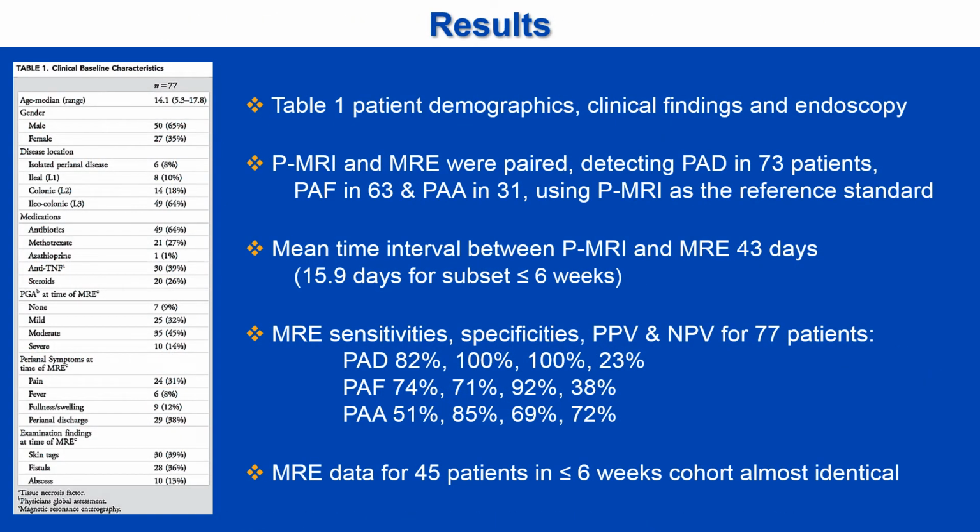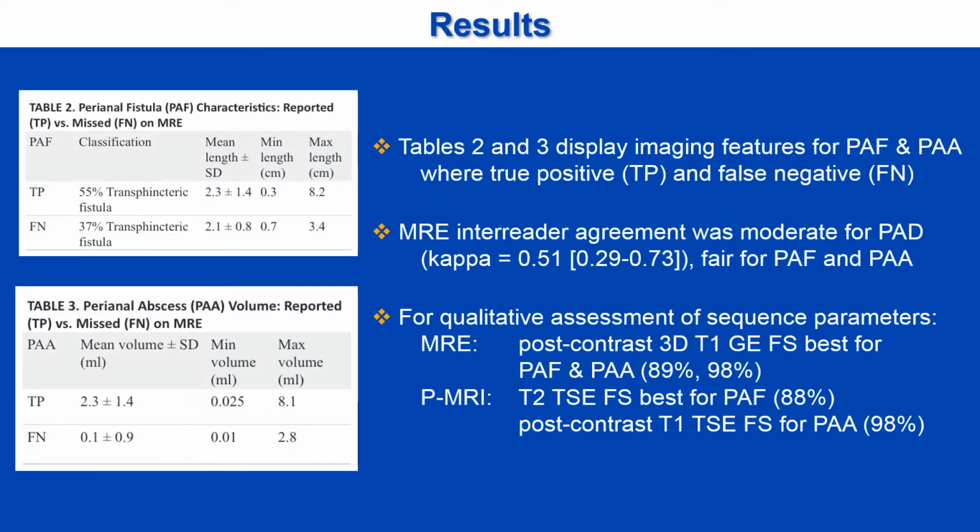Table 1 summarizes patient demographics, clinical findings and endoscopy. 77 patients met the inclusion criteria, with a median age of 14.1 years ranging from just over 5 to just under 18 years. 65% were male and 35% female. Disease was most frequently in the ileocolonic region in 64% of patients. At the time of clinic review, 64% of patients were on antibiotics and 39% on anti-TNF therapy, less frequently methotrexate.